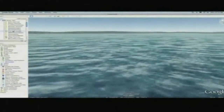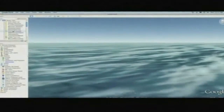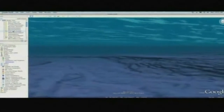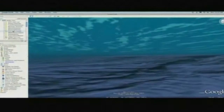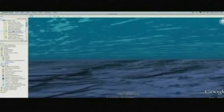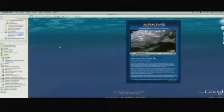Google Earth users can now plunge beneath the ocean's surface, explore three-dimensional images of the underwater terrain, and view articles and videos contributed by marine scientists from around the world. The new features mark a significant upgrade to Google Earth.